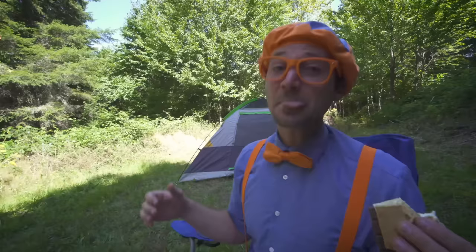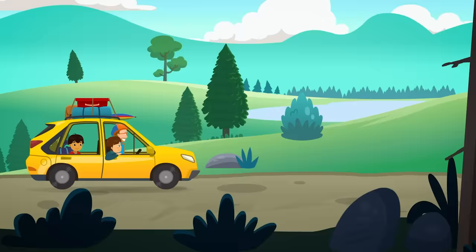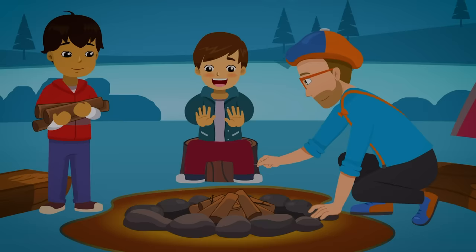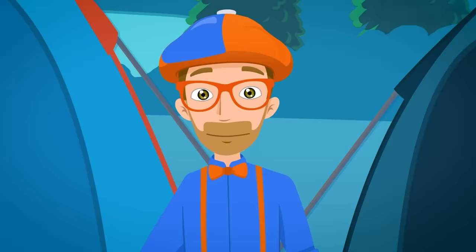I think this is the perfect time for the camping song. Here it is, the perfect place to pitch our tent, beneath the stars in the mighty wilderness. We'll start a fire, make some s'mores, and sing some songs. Hey, I know one, it's the camping song.